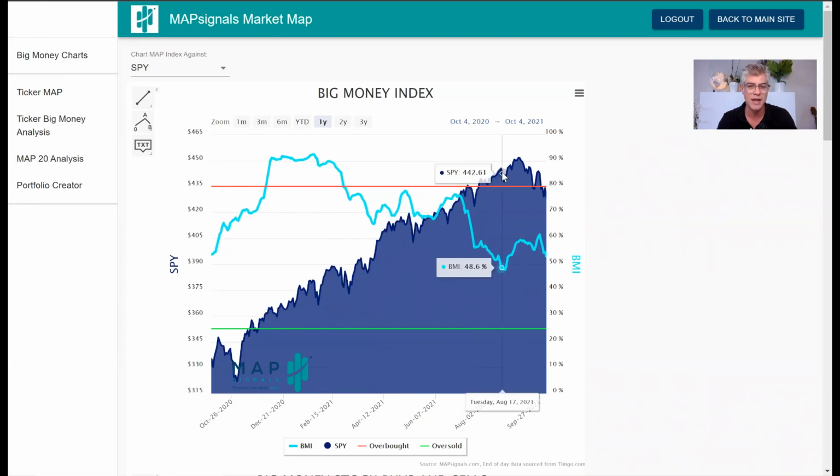And as I went over last time, the 5 biggest stocks account for 25% of the weight of the S&P 500. That's Amazon, Apple, Microsoft, Google, and Facebook. So just 5 stocks, 1% of stocks, are propping up that whole index.